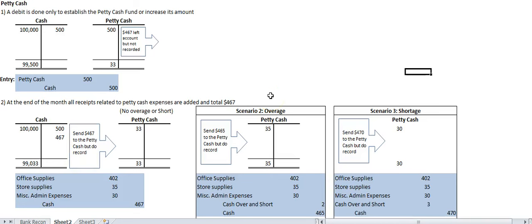Okay, so for this video, I'm going to give you a quick explanation on petty cash. Hopefully it's quick. It seems like we have a lot here to explain. But I shouldn't be spending that much on petty cash because it's really not that important of an account. In my experience as a financial analyst and accountant, I've never really paid much attention to the petty cash account. And there's a valid reason for that.